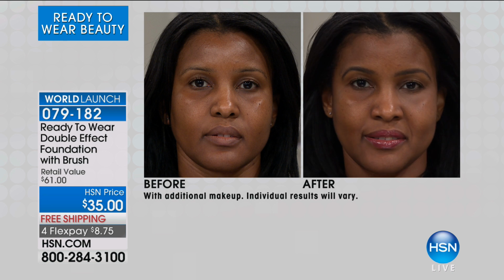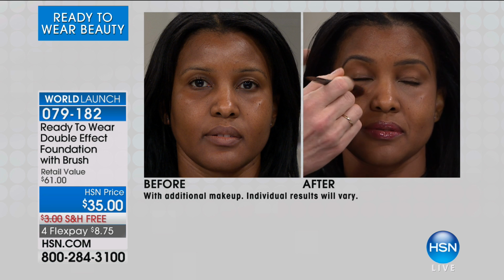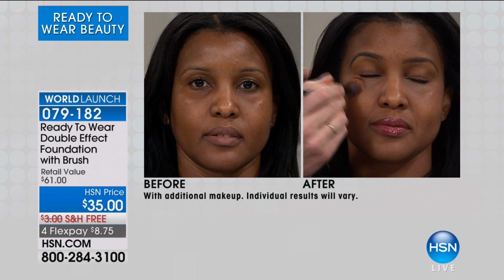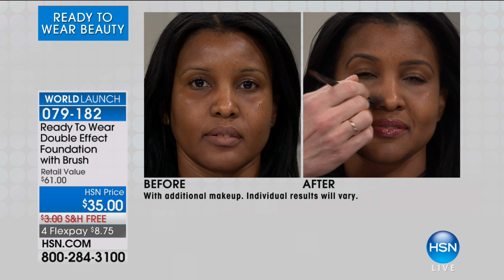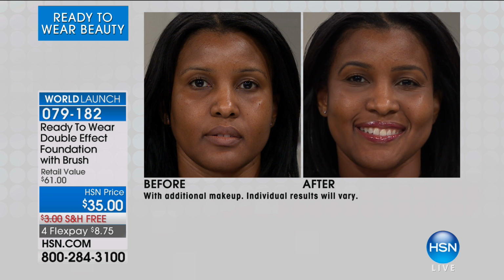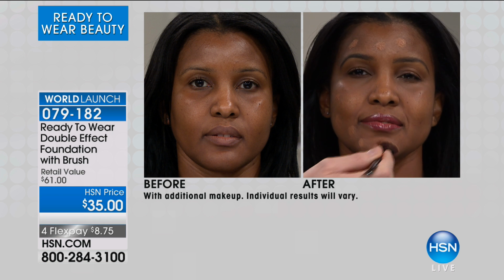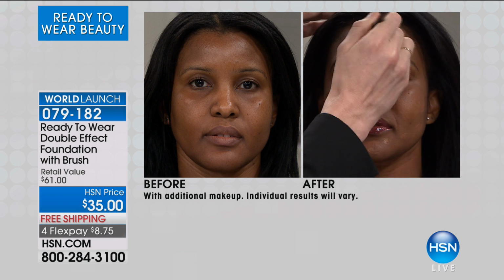Now I can go right on over here, and I'm actually going to be able to move on and do a full face on her in seconds with a Double Effects foundation, a product that's a concealer and foundation in one. It's a concealer, it's a highlighter, it's a moisturizer, and she's able to get all of those things quickly and easily in one single product. So ladies, you don't have to have 5 different bottles when you get ready in the morning. It's one thing that you need.